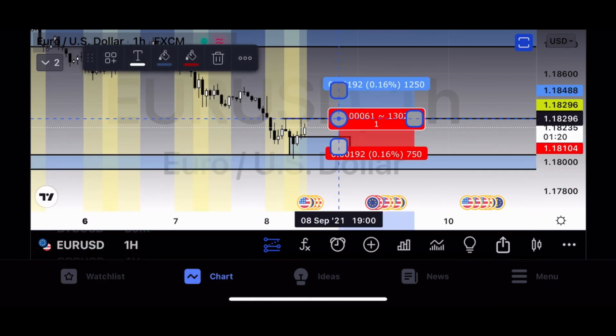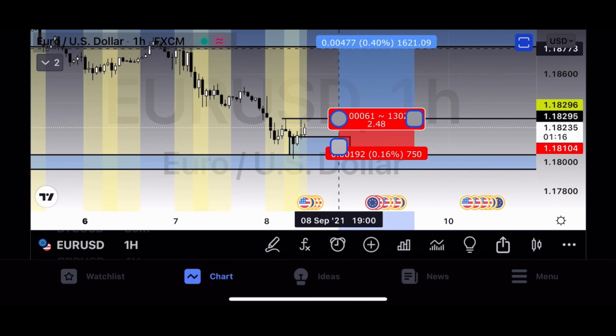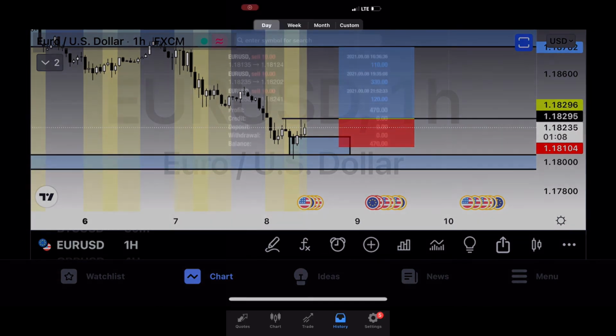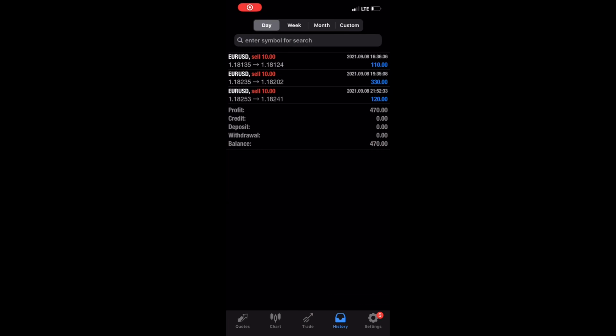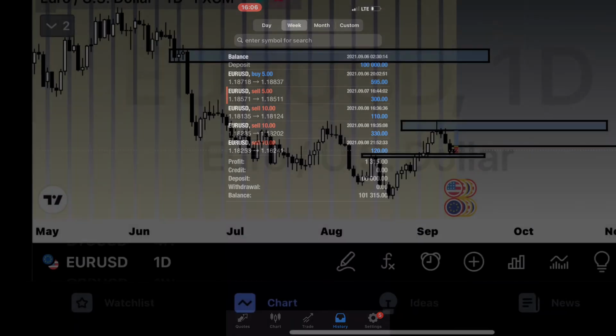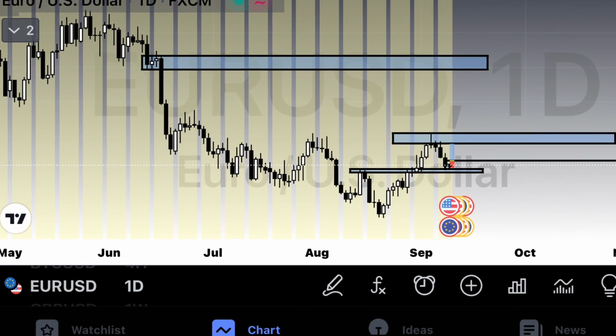We did pretty good. Still no losses on the FTMO. Everything we've done has been in profit. And if I do take this buy right here, it's going to be a good 2-to-1 risk reward. So I like it. But all in all, this is how we're going to finish out day 3. Total profit 470 for the day. For the week, we're sitting at a little over 1,300.